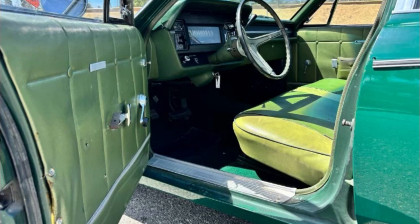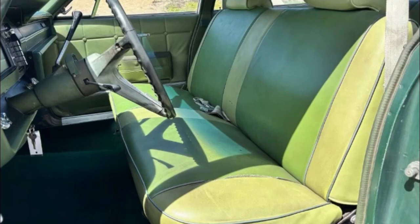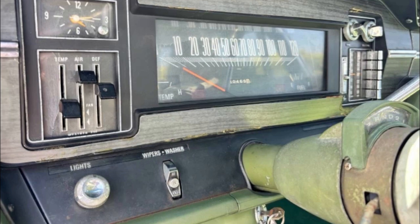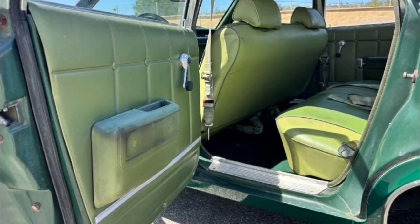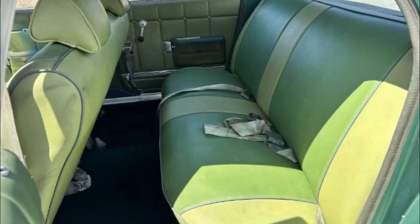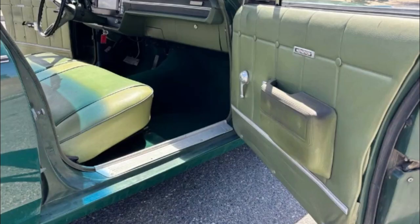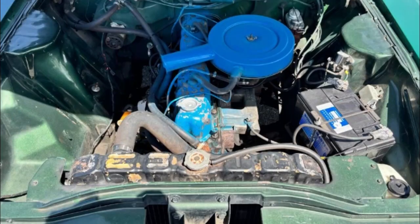With a bolder front end and a more aggressive stance, the 69 Rebel brought a more modern edge to AMC's design language. While it might not be as commonly seen as a Chevelle or a Fairlane, that's part of what makes it so special. This is a conversation starter, a head-turner, and a slice of underappreciated American motoring history. Whether you're looking for a unique weekend cruiser or a rare platform to build on, this AMC Rebel is a solid choice. Don't miss your chance to own a piece of classic Americana with personality to spare.